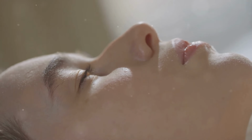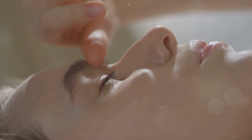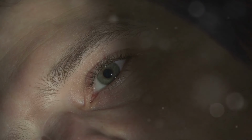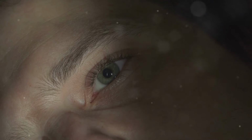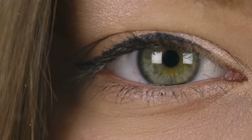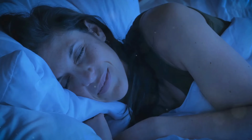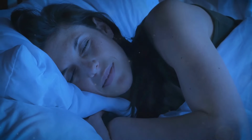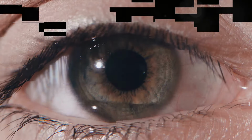One of the most intriguing aspects of eye movement is its role in rapid eye movement, or REM, sleep. During this phase of sleep, our eyes dart back and forth beneath our eyelids. This rapid eye movement is thought to be associated with dreaming. Even when we are fast asleep, our eye muscles are busy at work, reflecting the ongoing activity of our brains.